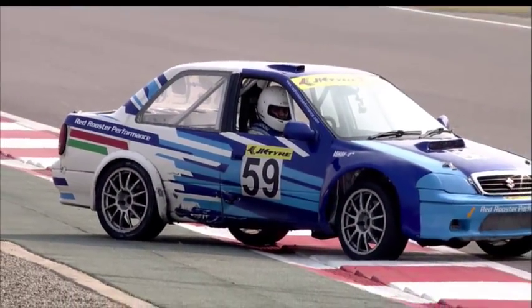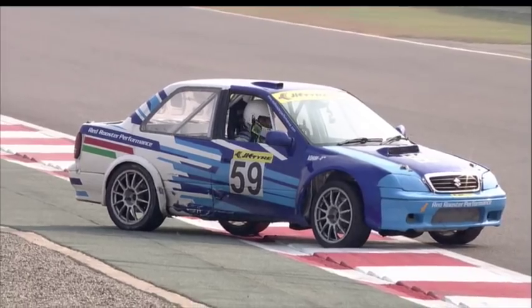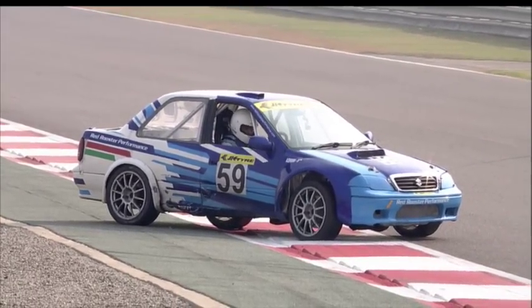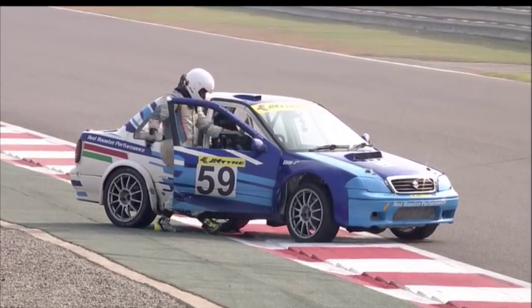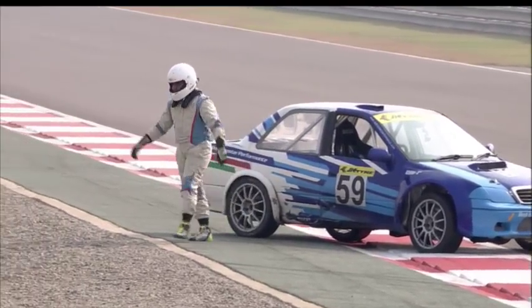And that is also the end of Ashish Ramaswamy's race, is it? Yes, because his car is damaged as well. Oh, so this is not good news for Ashish Ramaswamy. And he's disappointed. Yes, why not?